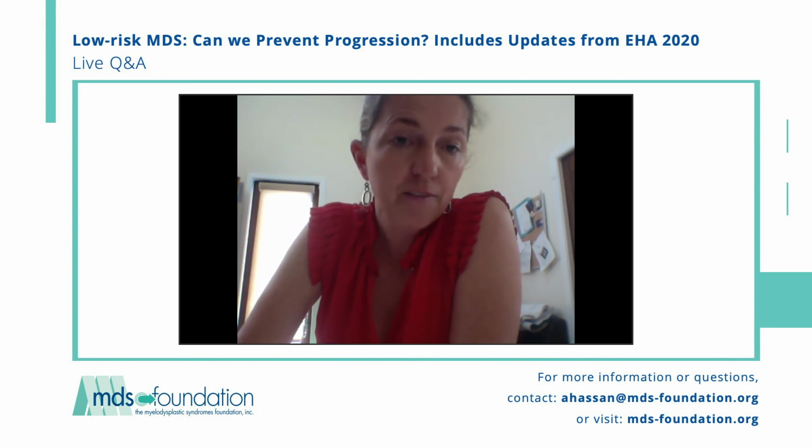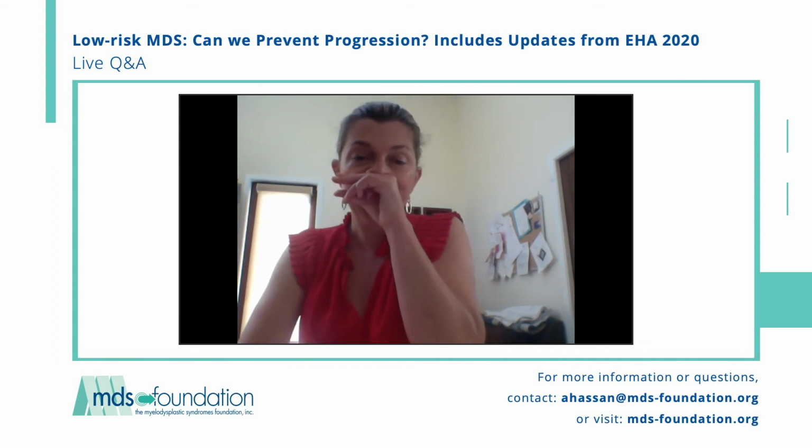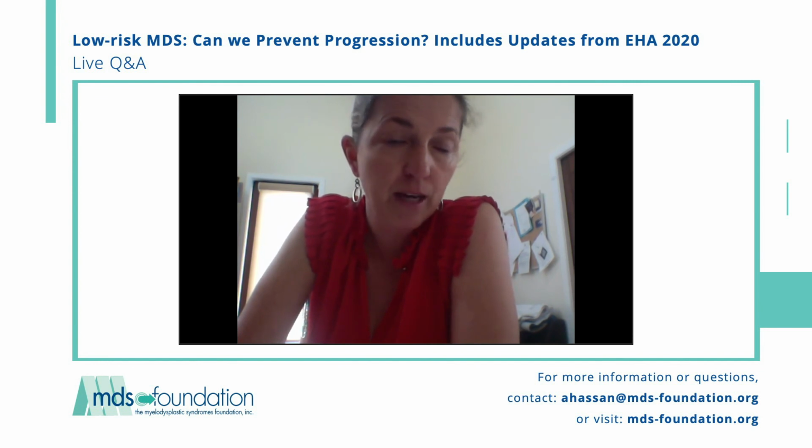So ruxolitinib is an FDA-approved treatment for myelofibrosis, which is another bone marrow cancer. It also can lead to acute myeloid leukemia. Its primary features are a lot more systemic symptoms, meaning patients lose weight, they have fevers, night sweats, very, very enlarged spleens. So ruxolitinib has a very intense anti-inflammatory effect in these patients. It can shrink their spleen, make the fevers go away. But unfortunately, it tends to worsen their anemia. So that's a real problem in patients who are already very anemic.